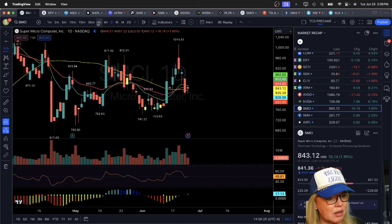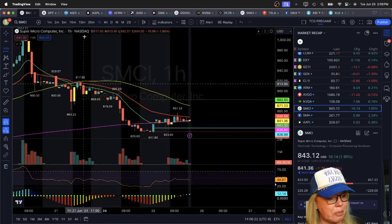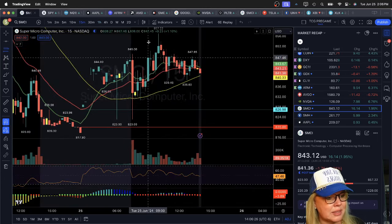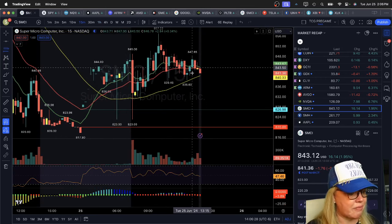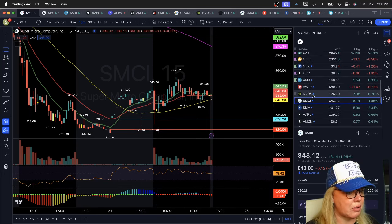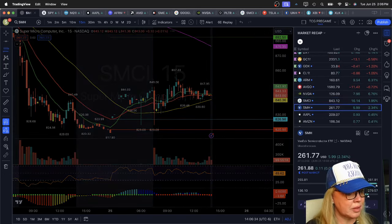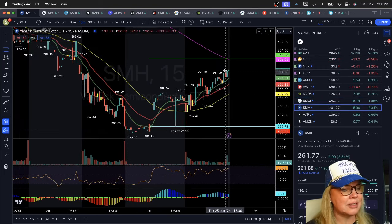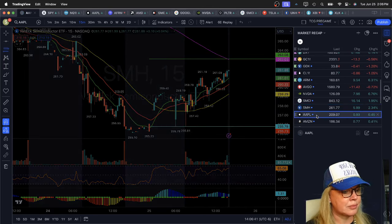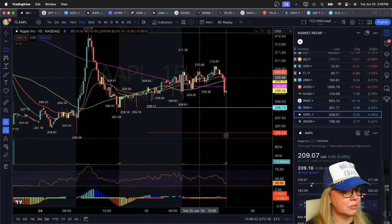SMCI had a pretty calm morning. It looked to show promise early on and then got caught below the hourly 26 EMA and then just started giving stuff back. It did close green, however, with a squeeze. I'll be watching this one tomorrow. Semis in general did not take out the prior day high, but that's a pretty strong close. Apple, weak.